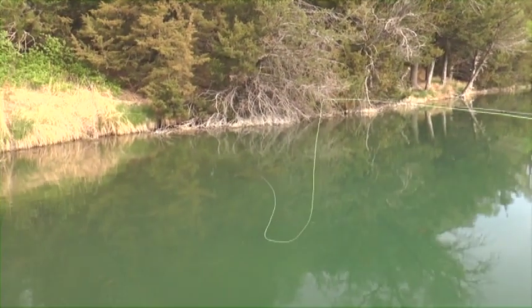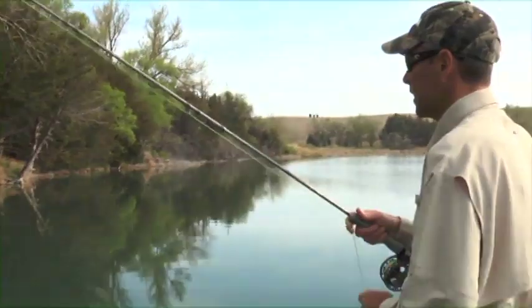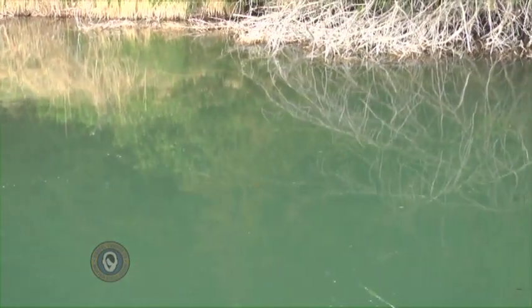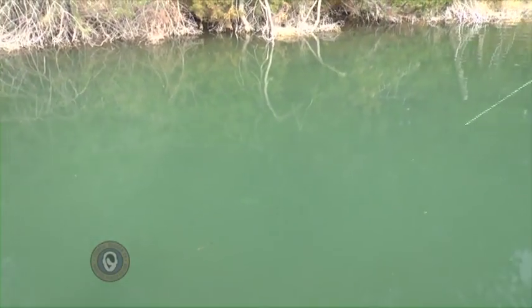Open the loop, drop the fly in gently, and got, oh, I watched him eat it. How did I pull it away from him? I saw a bluegill or a crappie, one of the others, swim up there and eat that thing. Are you kidding me? Got him. All right. Now I was patient there.